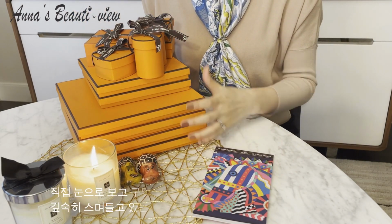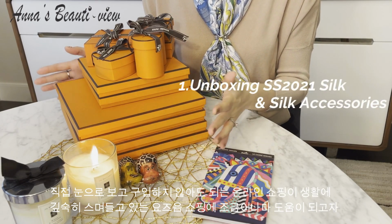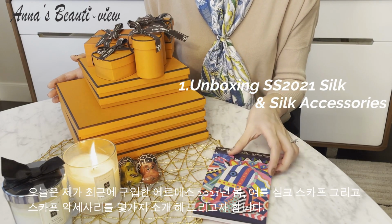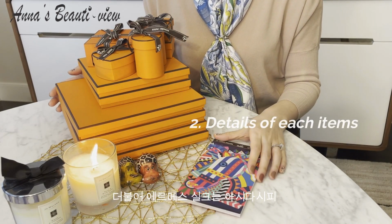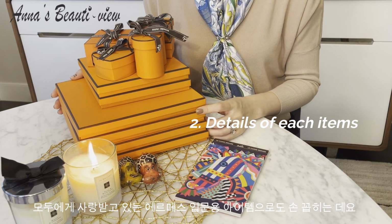Today, I'd like to share the new season, Spring and Summer 2021, Hermes silk and silk accessories that I purchased recently. Nowadays, many people are doing online shopping due to COVID-19, so I'm going to share with you the details of each scarf so that it can help you decide if you'd like to add one to your collection.